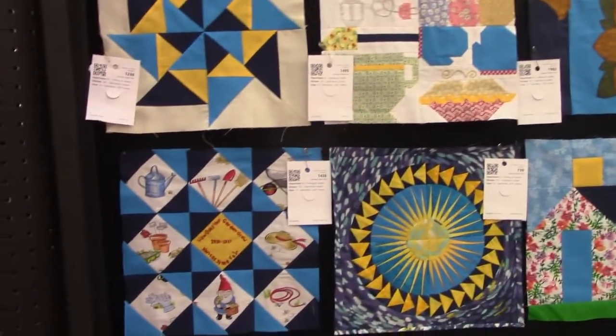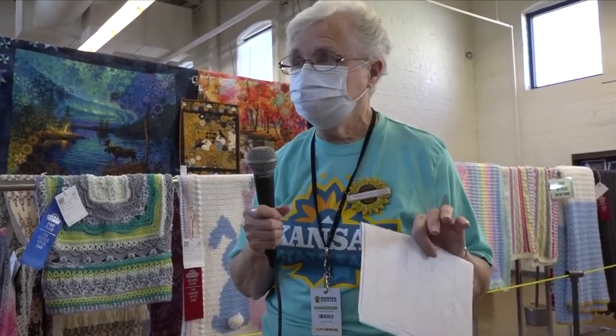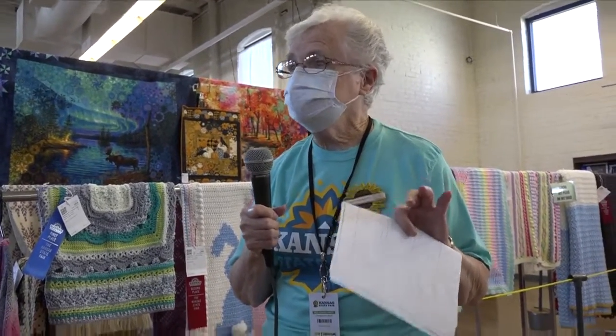The final quilt is sewn together by someone who volunteers to do so. We have to pay $3, and they send us 3 pieces of fabric. And in that block, we have to use those 3 pieces of fabric.